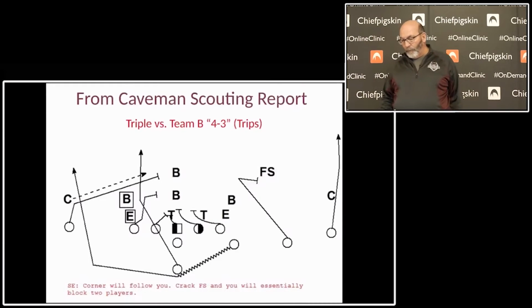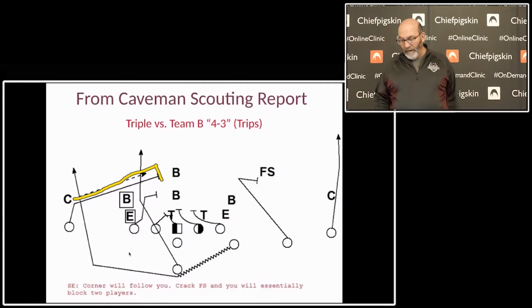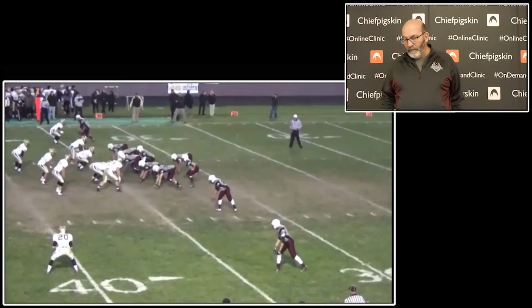Triple versus a 4-3. When this particular defense would line up in a 4-3 against trips, as I said, they would play man on the backside. We try to get 2 for 1 here, and what I mean by that, we know that corner is going to come in, and we felt like, hey, we can maybe knock off this safety and take care of this corner and get the ball on the perimeter. Okay. Sometimes it worked, sometimes it didn't. Here it did.